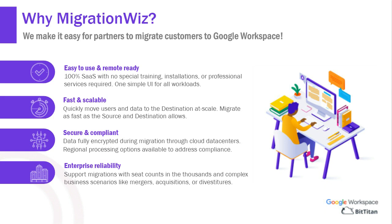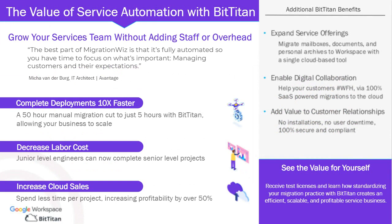Whether it is an SMB project or an enterprise project, it can scale up or scale down to handle the project that you've got set before you. So you'll be able to get tremendous value out of it, even if you're just migrating 5 users over to Google Workspace, or if you need to migrate 50,000 users, we can certainly handle some of those enterprise-grade complexities that you'll face. So those are some of the top reasons why partners use MigrationWiz, and this is really the why that they standardize on it, because it will transform your business.